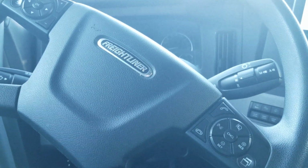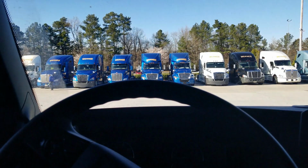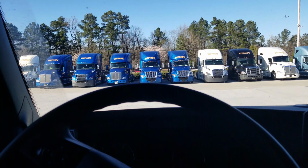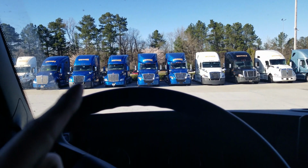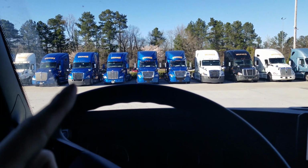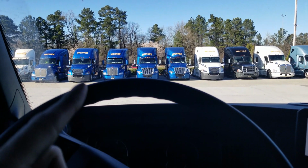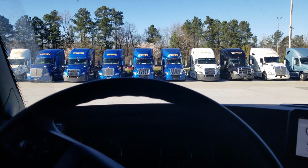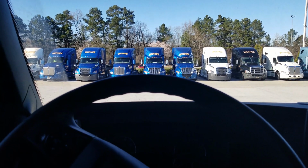Now, I am currently sitting at the Atlanta terminal, which is in Lithia Springs, and the front end of this truck looks like the one, that one, with the exception that I don't have that chin spoiler that goes almost all the way to the ground, because this one didn't have it when I got it. But it's that color on the outside, and that's how it looks.